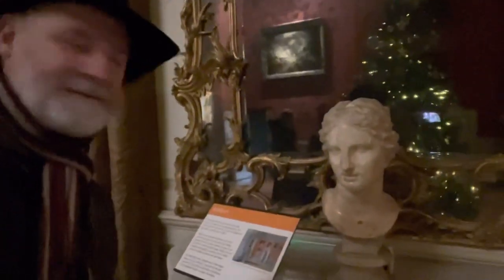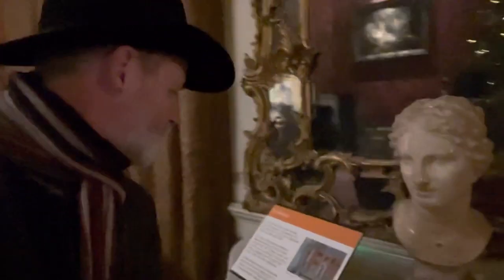It's a 2,300-year-old bust of Aphrodite. There's a groove right on the top that probably held a brass headband, and it was originally a full-size statue. I think it was sculpted by Praxiteles. It was an Athenian sculpture 2,300 years ago. Wow.